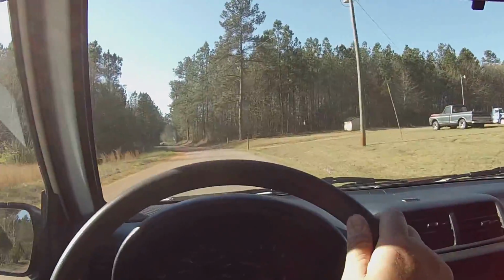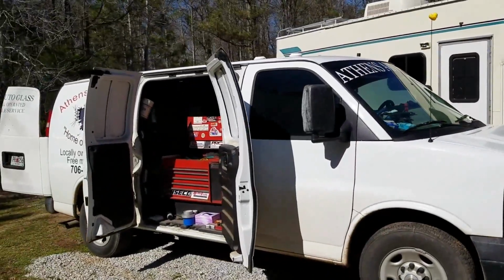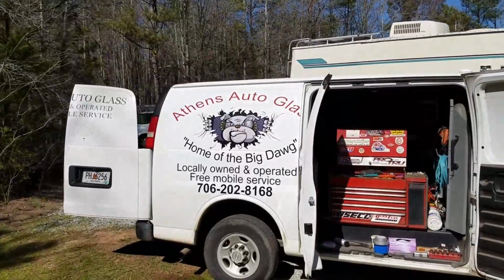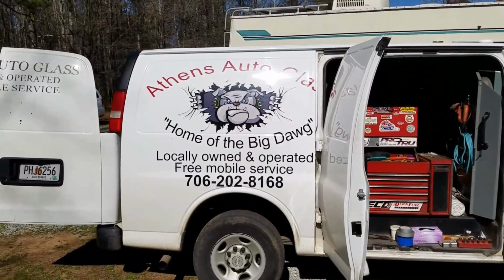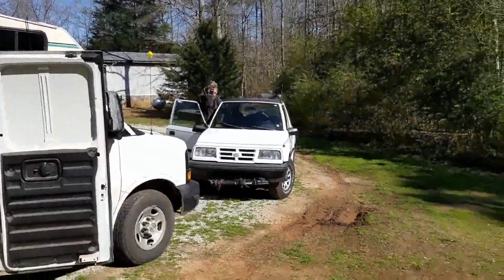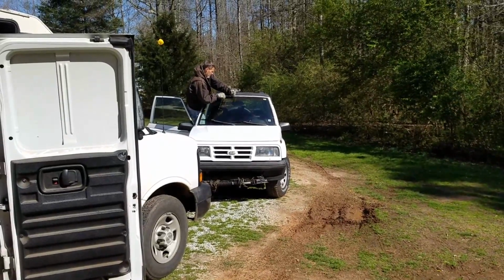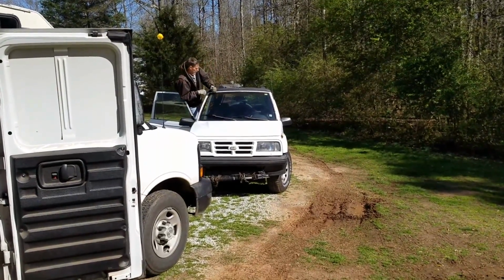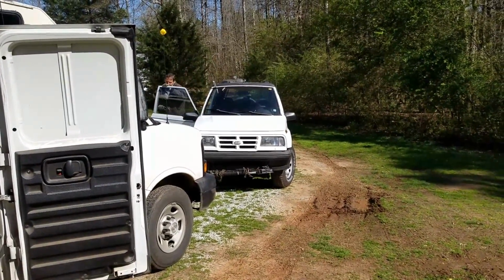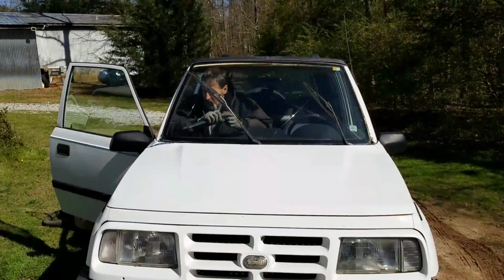Put a new windshield in it. Here's that video. Right, well, got my buddy Jeff that owns Athens Auto Glass. Got him down here working on the windshield of the Tracker. This is his logo here. He's done a lot of windshields for me, and in fact, he did a video when he did the 10 camper van. So he does excellent work here in Athens. So that's about all my little Tracker needs. So we'll get this taken care of.